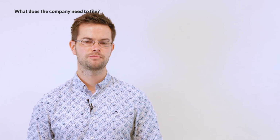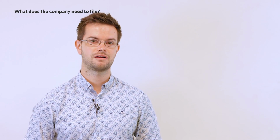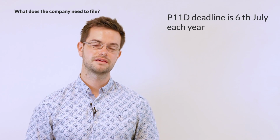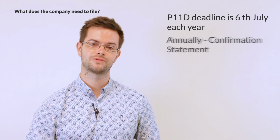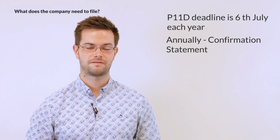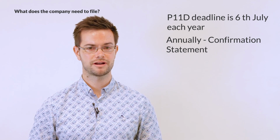Another annual filing will be the P11D. This needs to be filed and submitted to HMRC by the 5th of July each year. Every year, the confirmation statement, previously known as the annual return, will need to be filed to Companies House. If this is not filed, this may affect your company's credit rating.